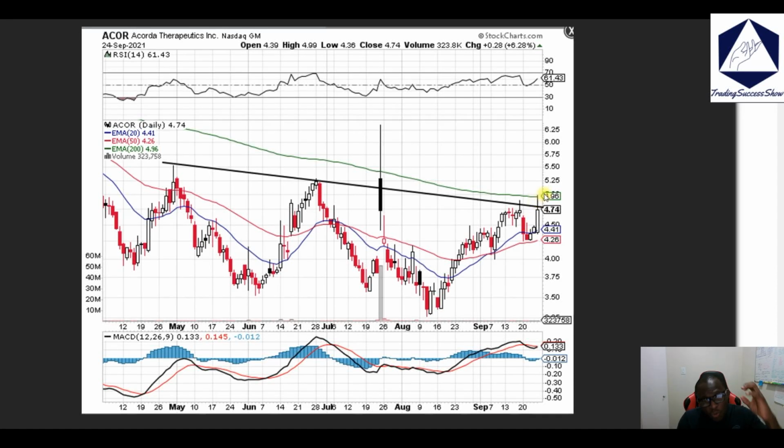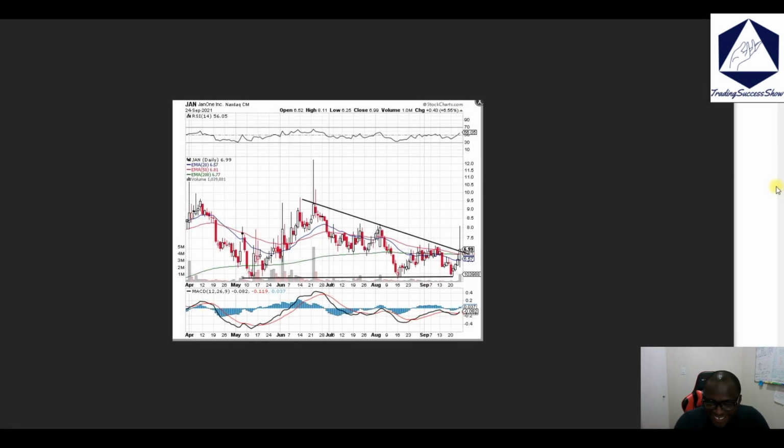Rejected the $5, which is a natural resistance, also coincide with what? With our 200 SMA.